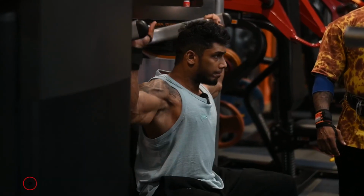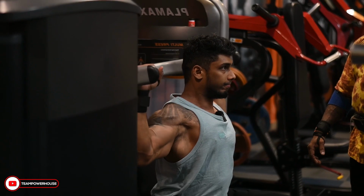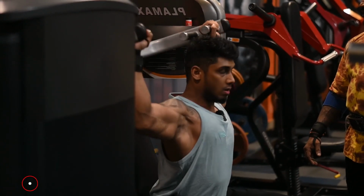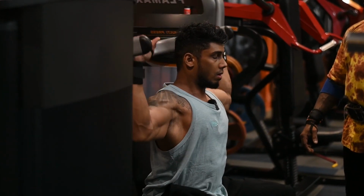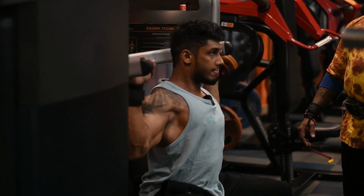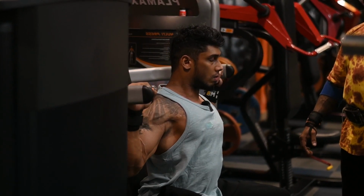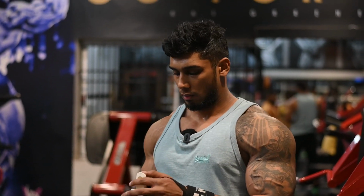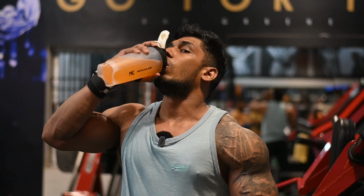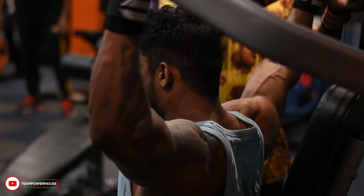Rear delts. One, two, back muscle, three, four, super, powerful, five, six, seven, eight, nine, ten. Hold it.